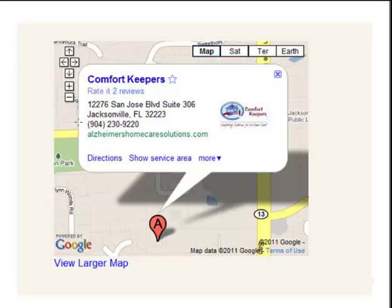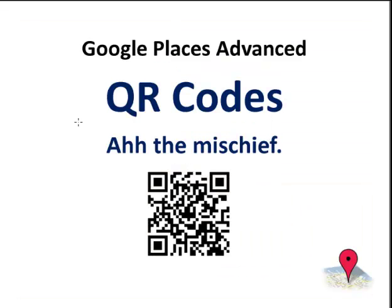You can actually click on the directions or show service area or more or rate it. You can click on these things and you can actually make them work. So this is not a screenshot. This is an actual dynamic map, and the embed code is on the Google Places page.